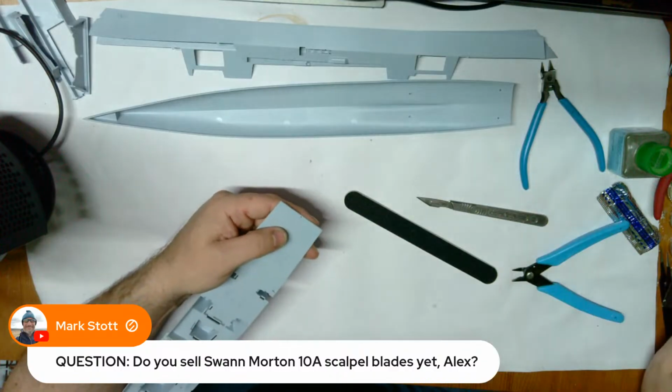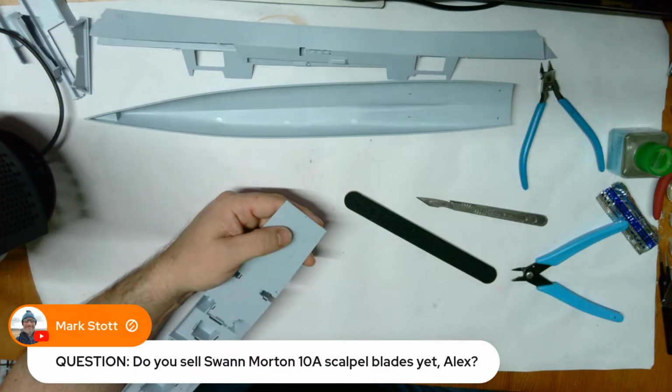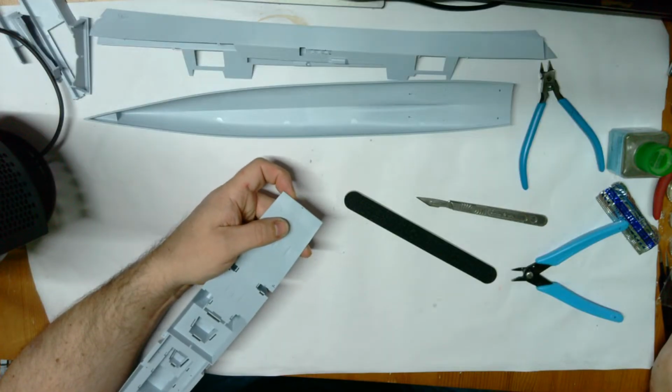On the scalpel blades, Mark, not as yet. They will be coming shortly. Just a lot of other stuff has been going on, and they require a minimum order, which has pushed it back a little bit.